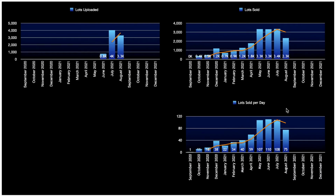Looking at lots, very similar. Less lots uploaded. We uploaded 3.3 thousand last month and only sold 2.3 thousand, and the lots sold per day dipped under 100 for the first time since April, to 75.